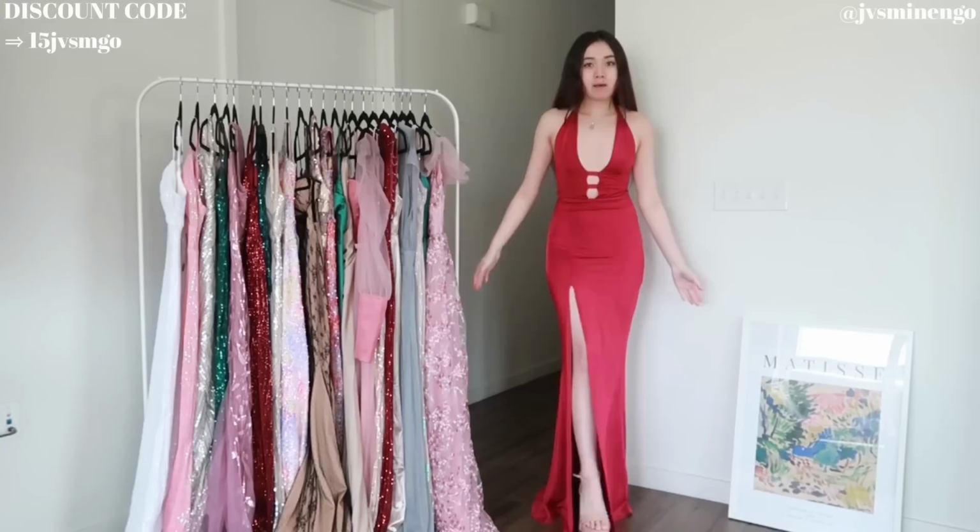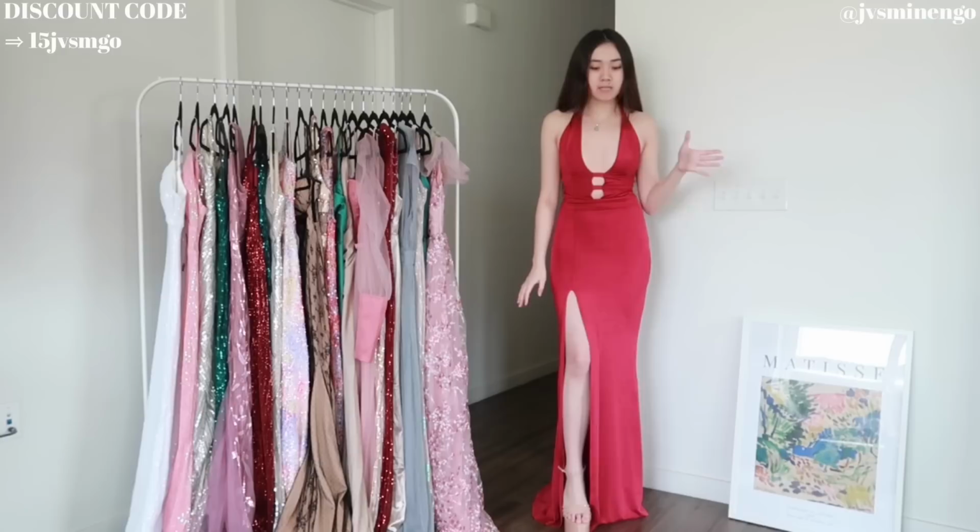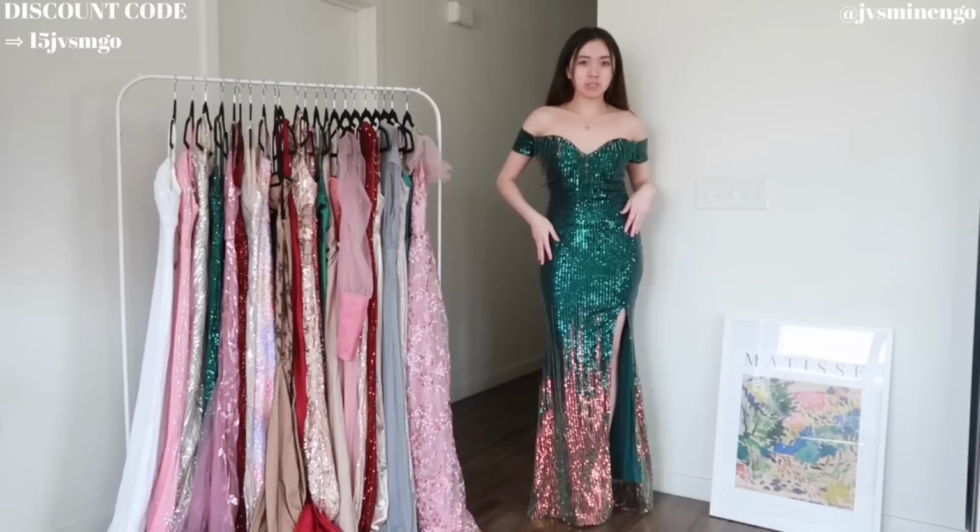And this one was also more on the affordable side. I think this might have been like 40 bucks, which is a steal for this dress. I love it. We have another iconic green dress. I love this color so much. This one's in an off-the-shoulder style.